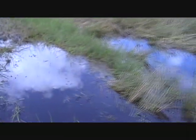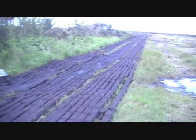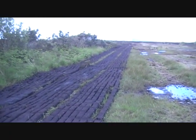So I suppose all the water is good for all the plants and animals that live up here, but not for the turf anyway. You can see we have pools of water lying exactly where the turf is spread. So that's not good.